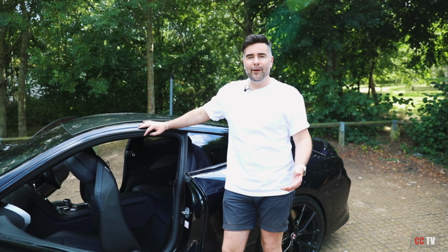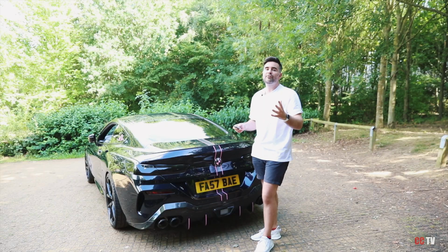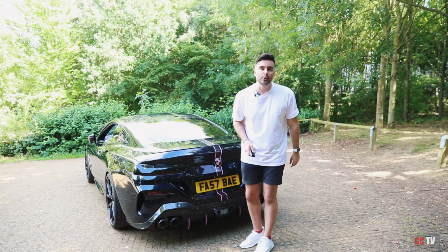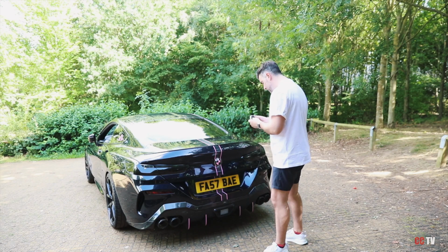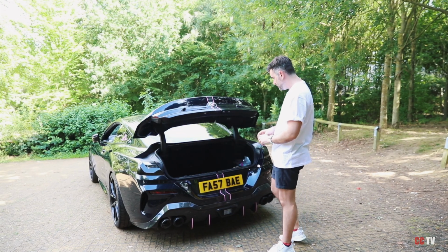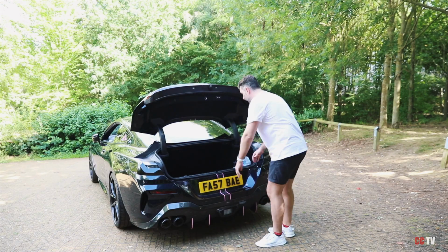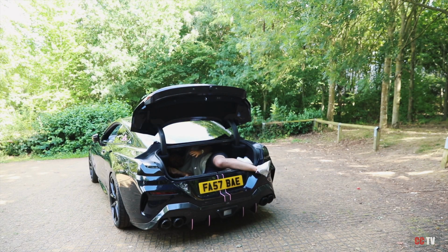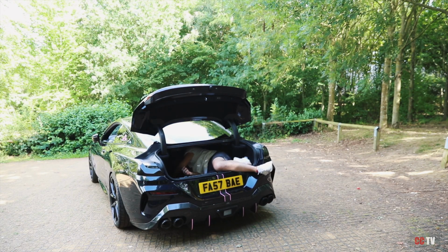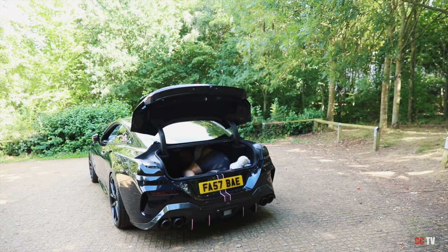Oh. Now I'm out, I'm just going to straighten my back and we'll check out the boot space. It's time for Can You Fit an Ollie in the Boot challenge. So I've got this fancy key. Let's pop the boot. Oh, it's quite deceiving actually, because it's quite low here, but I think you can just get in. You know what? You could get your loved ones to lie next to you.